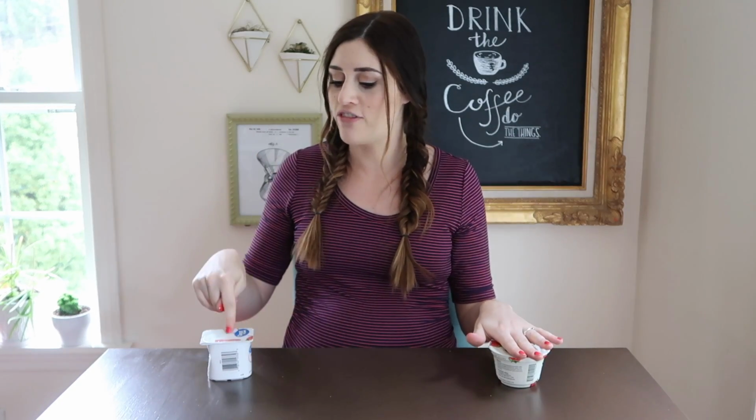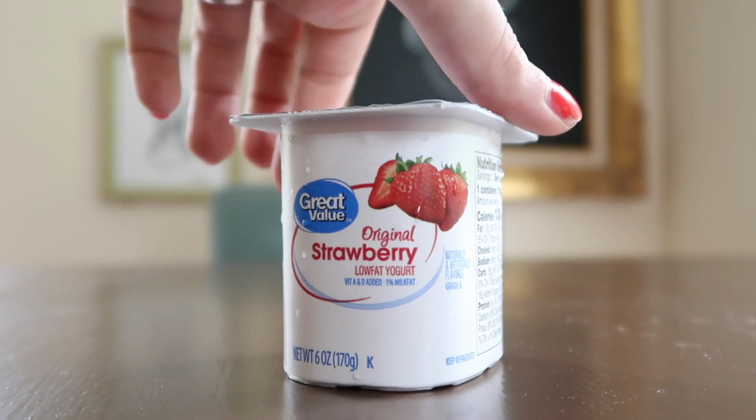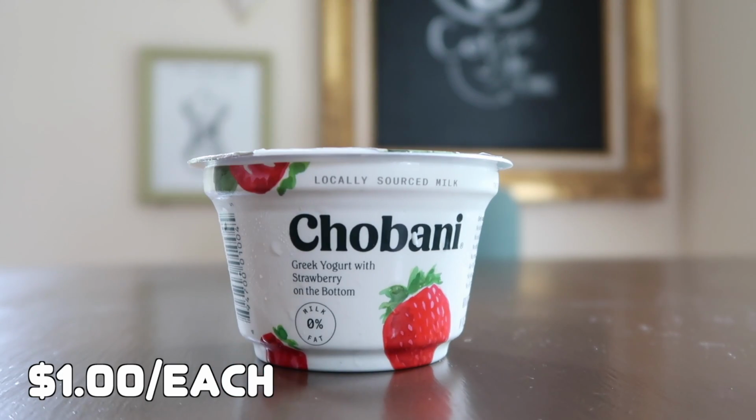I really wanted with this taste test to try to include some things that weren't all junk food, like some sort of healthier options too. So we are going to look at yogurts. We have the Great Value strawberry yogurt versus Chobani, also strawberry yogurt. There is a big difference in the price here. I got 4 of them for $1, while Chobani, usually you're paying about $1 each for them. Sometimes you get them on sale a little less than that.